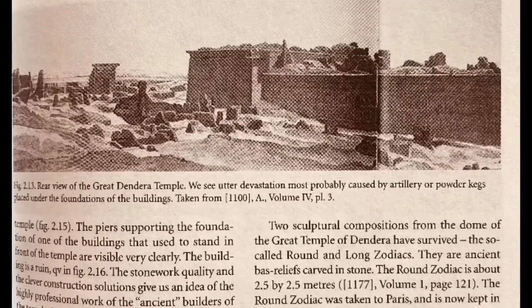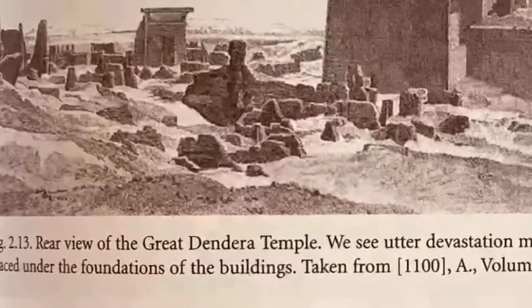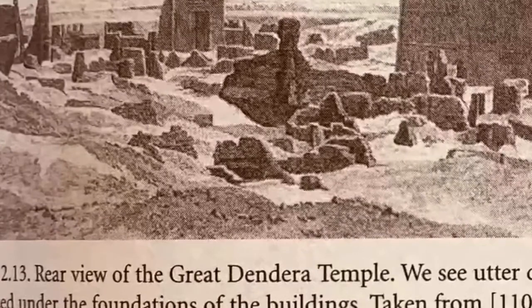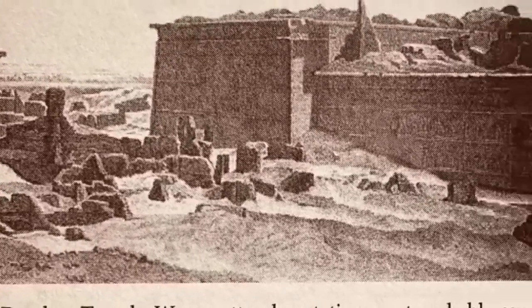Figure 2.13, rear view of the great Dendera temple. We see utter devastation, most probably caused by artillery or powder kegs placed under the foundation of the buildings. Figure 2.14, rear view of the great Dendera temple. The devastation wasn't necessarily caused by the French troops.